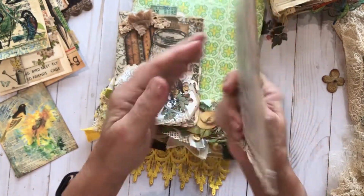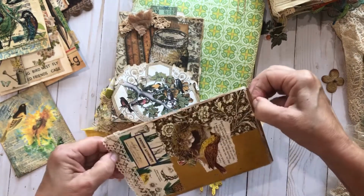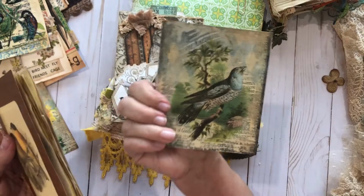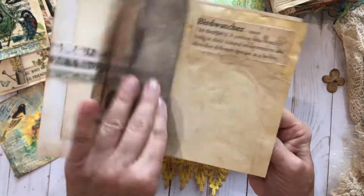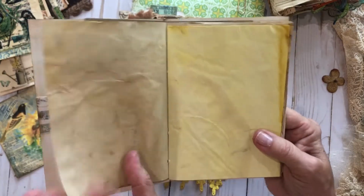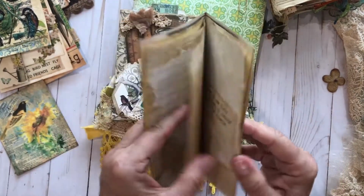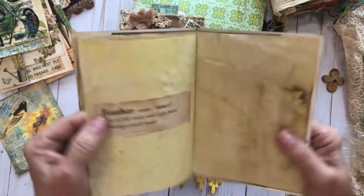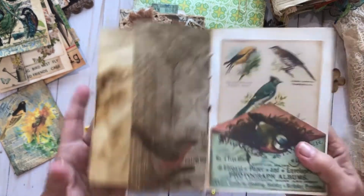That is a glassine paper bag. I did purchase that from somebody, and I cannot figure out who it was, but I love the way she made that collage on the front of it. But I actually made the stuff that I put inside. That is a little booklet I made up. It's got all kinds of definitions to go with birds and bird watcher and nature, and just all kinds of really neat things that might have come from Calico Collage. I can't remember exactly where I got the definitions from.